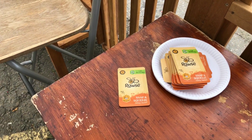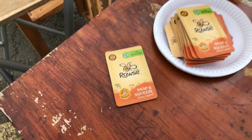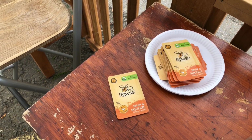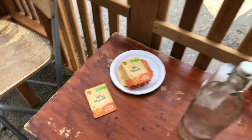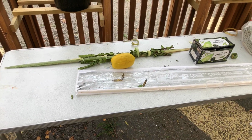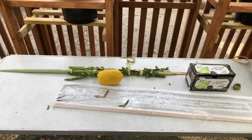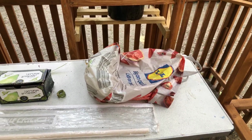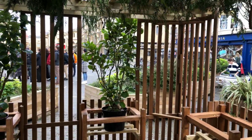So there's an advert, and they're not adverts, they're little honey sachets. There are honey sachets from Rouse, which is the British honey company that has products in all the supermarkets. There's this, which I suspect is a traditional offering or decoration. I've seen people carrying them outside the synagogue. There are two more potted plants.